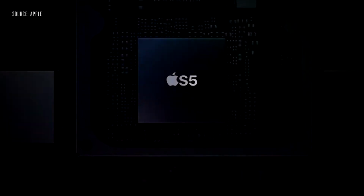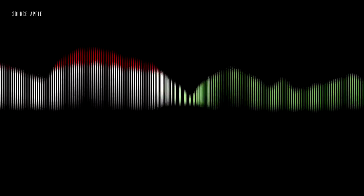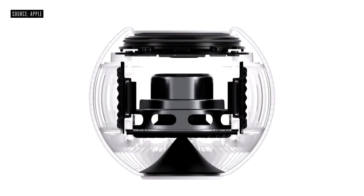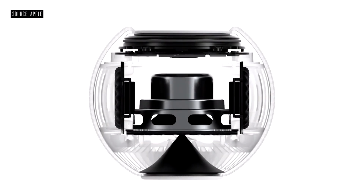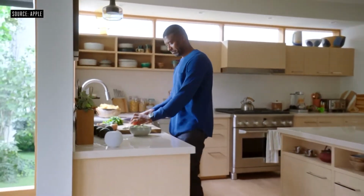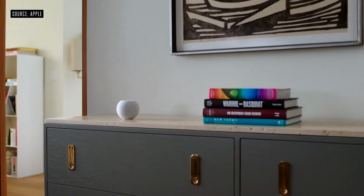We combined it with the powerful Apple S5 chip and advanced software, which altogether enables something we call computational audio. Even before you hear the first note, HomePod Mini is analyzing the unique characteristics of the music and applying complex tuning models to optimize loudness, adjust the dynamic range, and control the movement of the driver and passive radiators in real time. Multiple HomePod Mini speakers can play perfectly in sync across your entire house. And when you place two in the same room, they'll intelligently become a stereo pair.